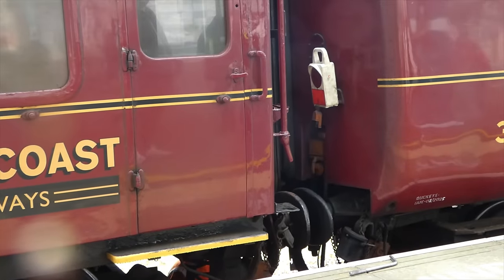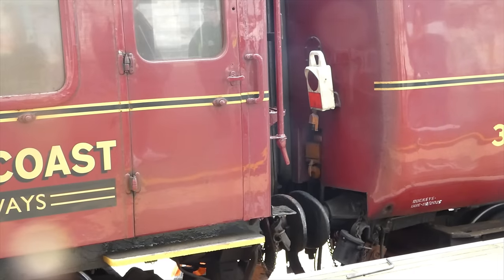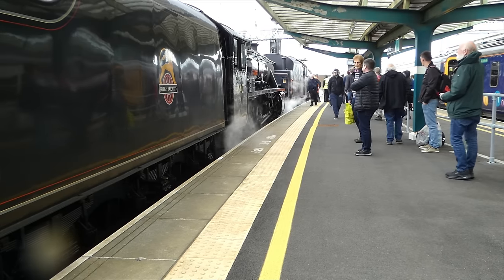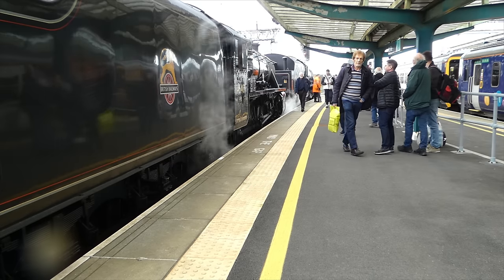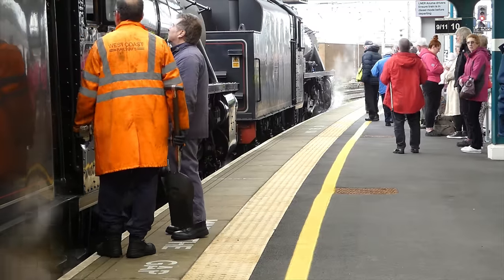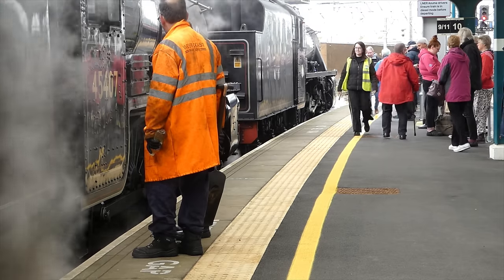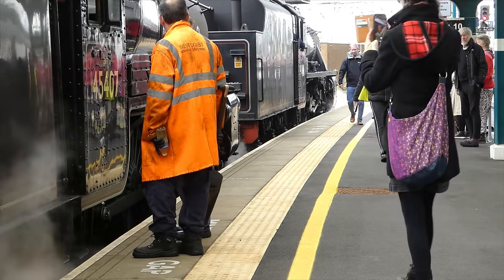Two locomotives and two support coaches to be uncoupled from the rest of the train. There's the man who gave me the information. So they were taking support coaches. Two support coaches. They're uncoupling them, aren't they? Yeah.